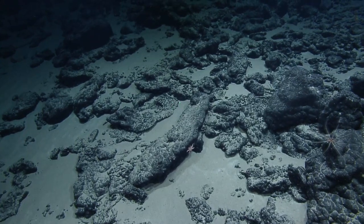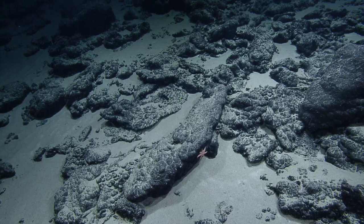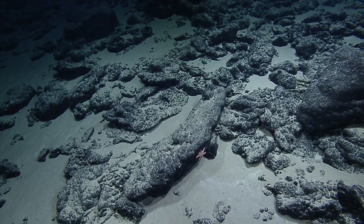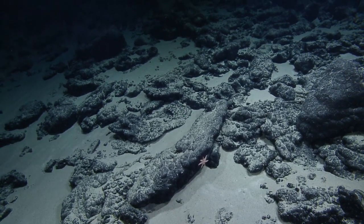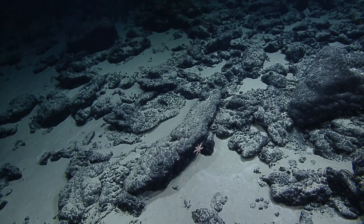We actually sampled something like this last year, so it's not a sample target, but we'll get a good zoom on it. This is a type of sun star or solasterid. Family Solasteridae, maybe even in the genus Solaster. And go for zoom.